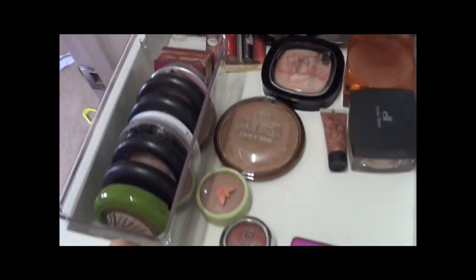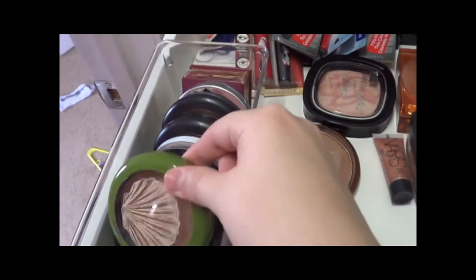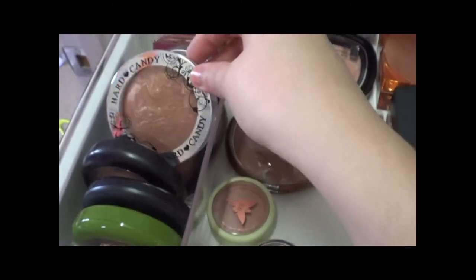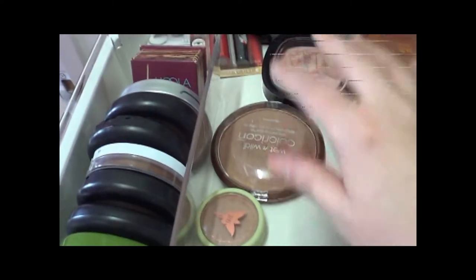And then in this top drawer of my Alex 9 drawer, I have all my bronzers and some extra stuff here. I have all my bronzers like MAC. I have one of those mineralized skin finishes. I have Hard Candy, another mineralized skin finish. One, Mary Luminizer. Keep all my highlighters in here too.